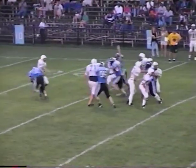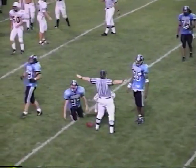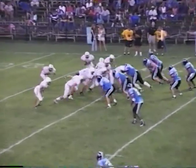Schneider with a play fake, rolls, gets rid of the ball. It's underthrown and nearly picked off. Justin Martinchek almost took the coverage because Binky Johnson was about to lower the boom on Schneider. Third down and 11 from the 30.